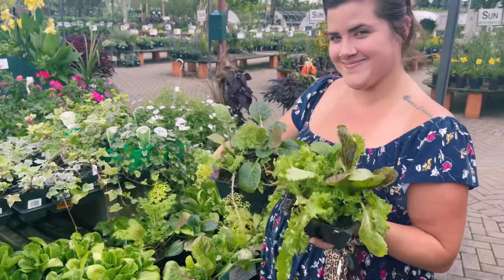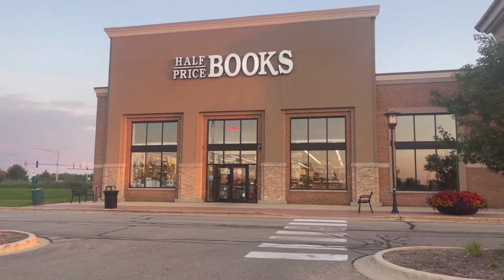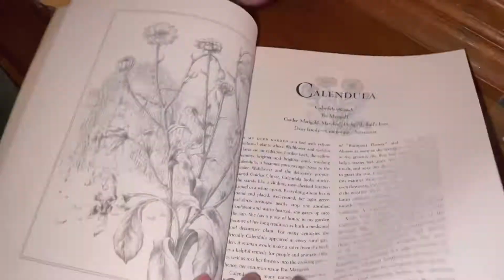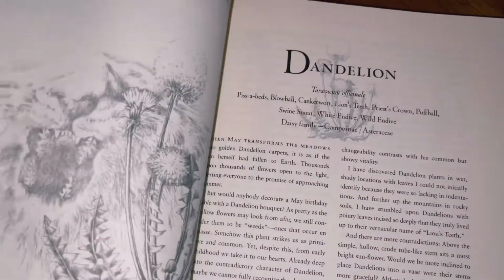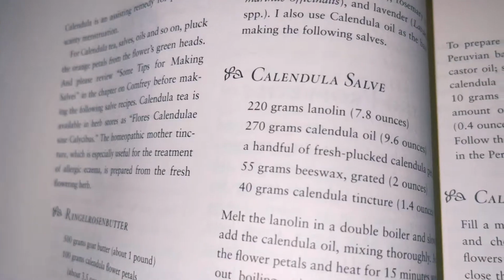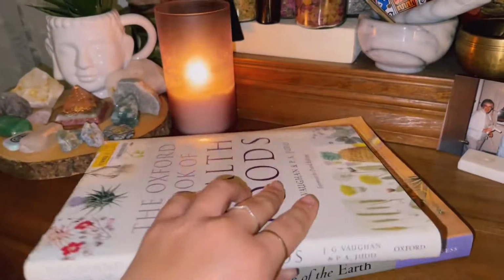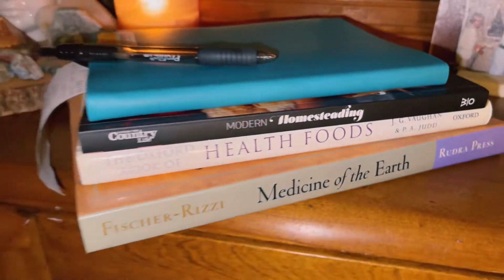Gotta have variety, right? After, we made a quick stop at Half Price Books to see what they had. I purchased a book called Medicine of the Earth, where they have recipes and remedies for common herbs that can be found outside. They list the healing properties of each plant and the things that you can create with them, like teas and tinctures and salves. I find myself collecting books of this nature so that when the cold winter months are ahead, I have something to study when I no longer have a garden to care for.